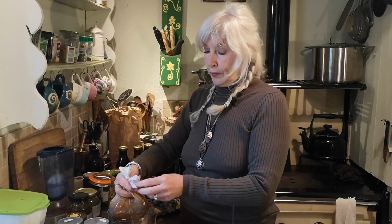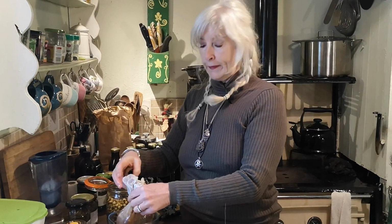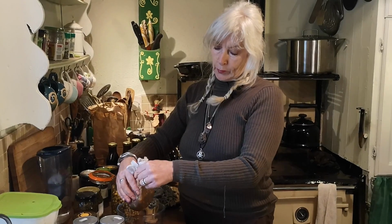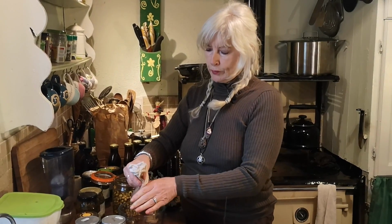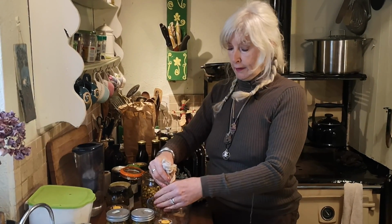So Hawthorn, apart from being for the heart on a physical and physiological level, also works metaphysically. It helps your heart to open. It helps you to love yourself, which is vitally important. And it is also one of the favourites of the fairies, the sidhe.